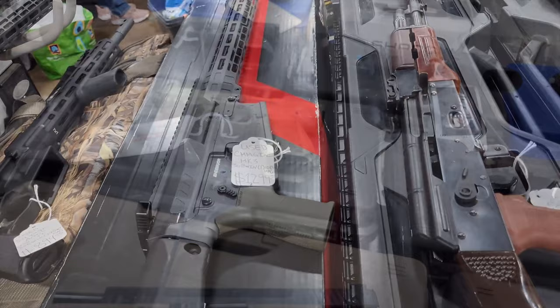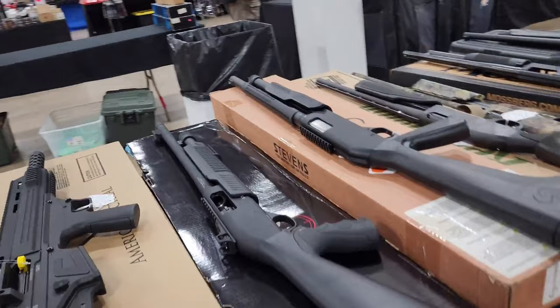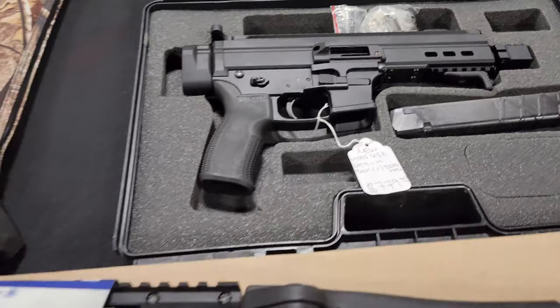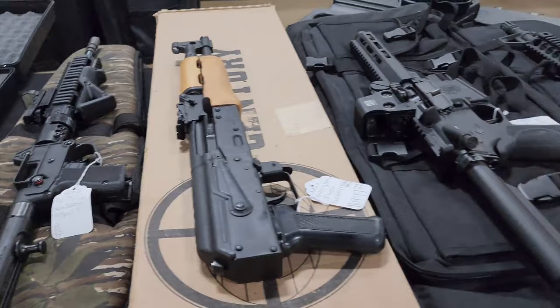That bad boy right there. Sheesh. Dang. Nice. That's what I got. A little cheaper now. I paid about $650. Draco. Here you go, y'all.